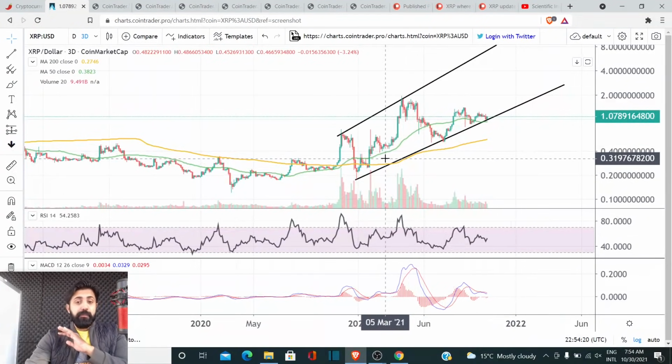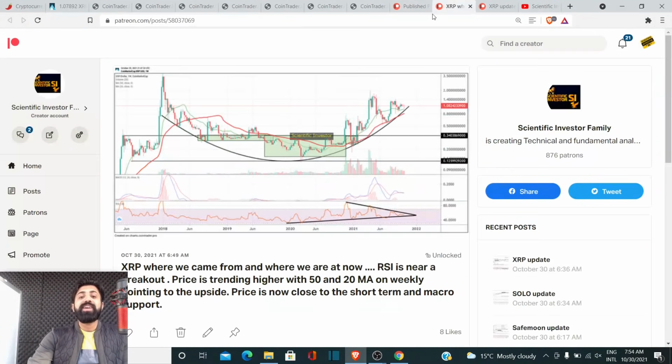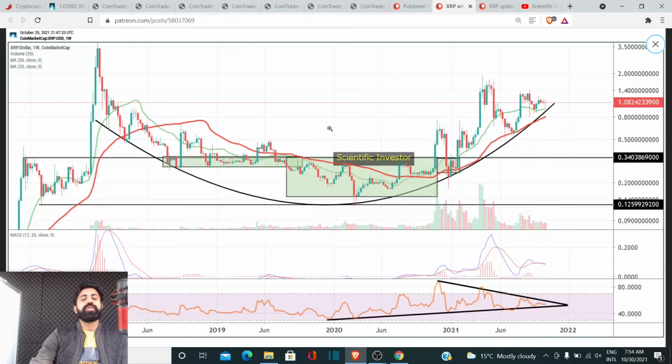Because if you've been accumulating this asset, understanding its potential, now you know what it is doing. Because to understand where you're going, you literally have to know where you came from and where we are at right now. We've been at the top of $3.8. We've been going down ever since. We came back down. We hit the bottom.